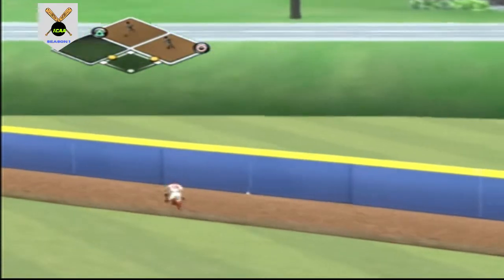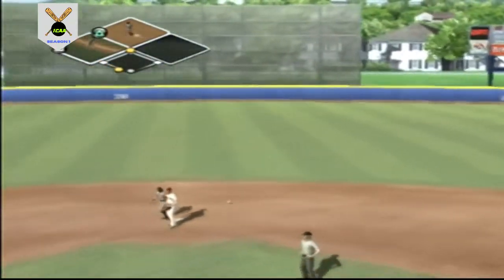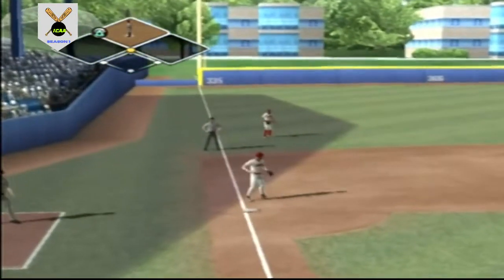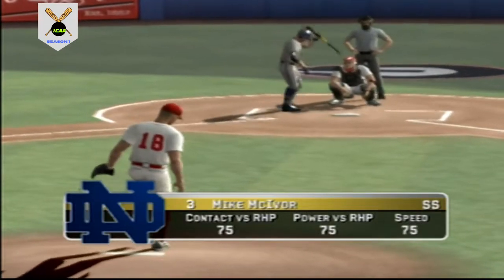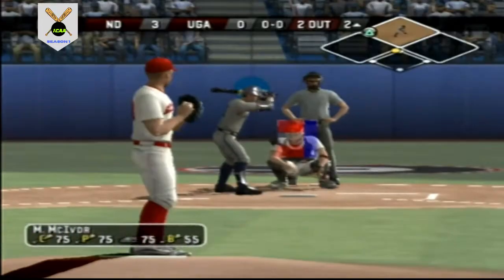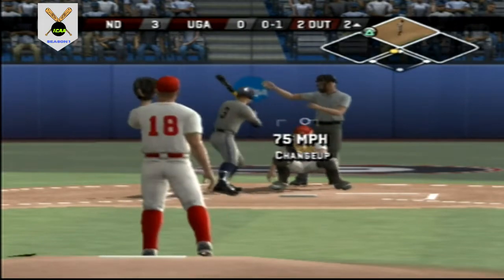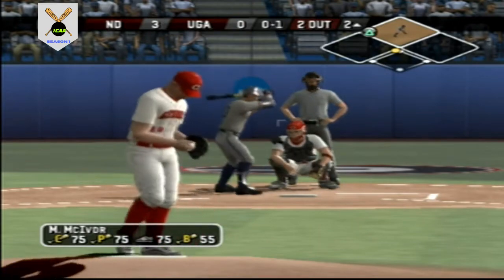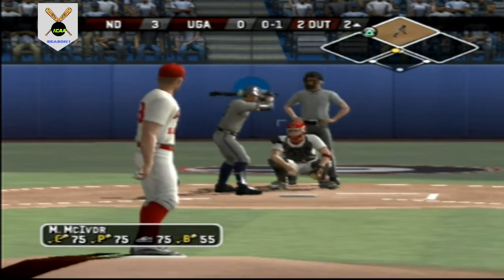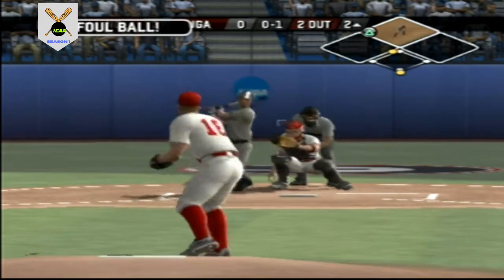And a run will come in to score. Throw to third. Johnson is on with a 2 RBI double. A runner at second. It's 3-0. Change at the letters and in for a strike. It's fouled away.